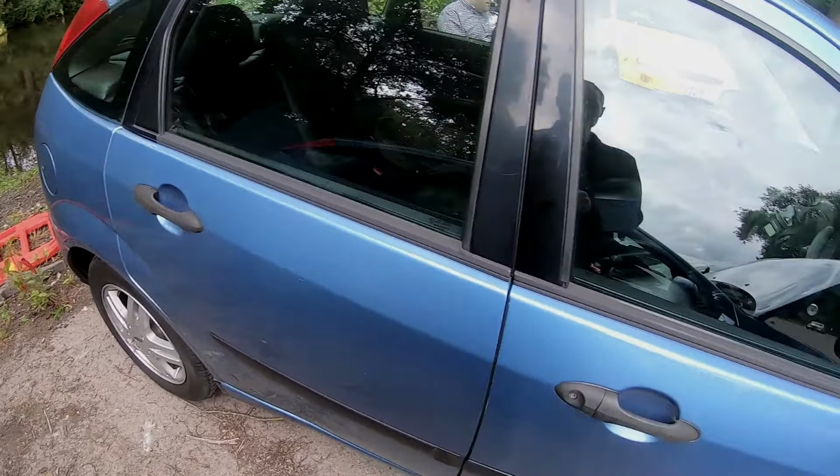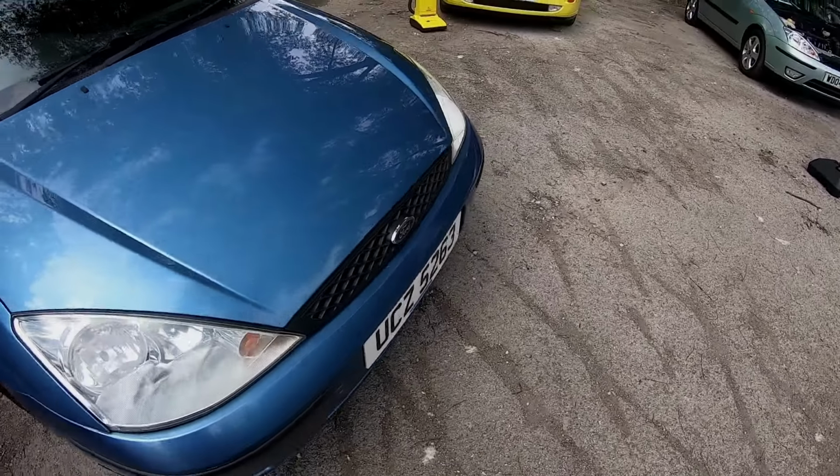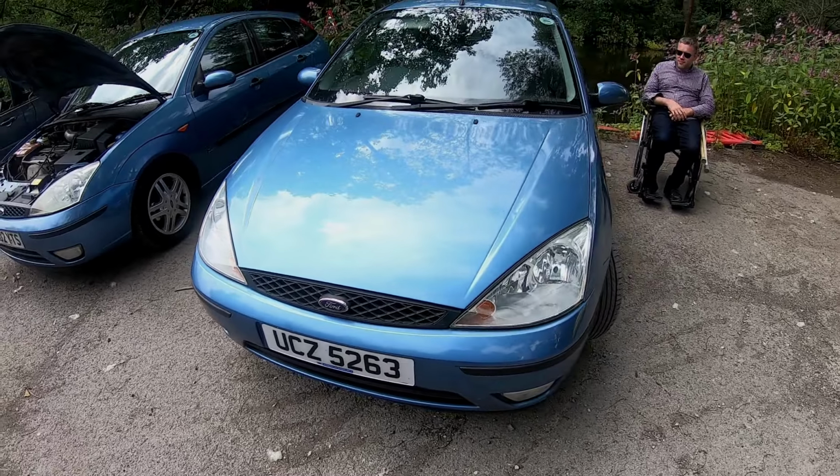So yeah, this is nice. This is really nice. Lovely to see. Oh, nice mud flaps. So yeah, I'll move on from this and go to the next one.